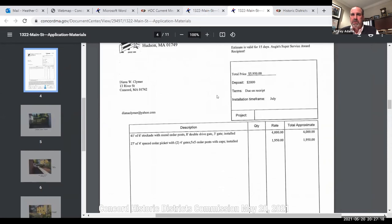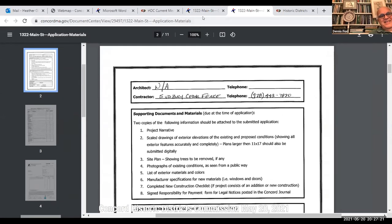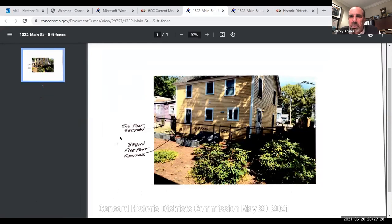That's the estimate. We can probably skip that. And the application. Heather, we submitted another picture today. Perfect, thank you. So this is a revision, and in conversation with the folks who live in the yellow house, they asked that we change the proposed 6 foot tall fence right directly behind their house to be only 5 feet tall. So on the left, you'll see there's a section that extends the existing fence behind the library that will be 6 feet. When it reaches the house, we'd like to now request that we drop it down to 5 feet. And I'll offer a little more detail about how this fence will work.